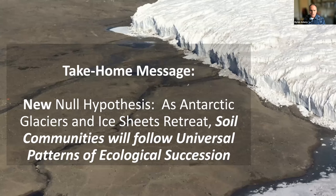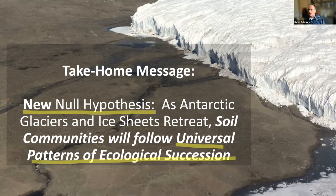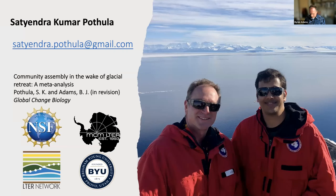And so the take-home message I want to leave with everyone today is that we think that we've generated a new null hypothesis for how we could predict that soil ecosystems will evolve under glacial recession. So as ice sheets and glaciers in these ecosystems are retreating, we predict that these soil communities are going to follow these universal patterns of ecological succession, that they won't exhibit vastly different patterns than what we observe globally, including the handful of studies to date that have taken place in Antarctic soil ecosystems.